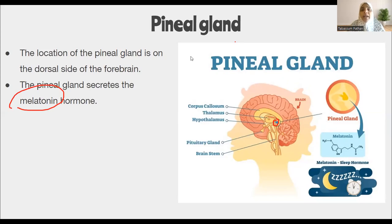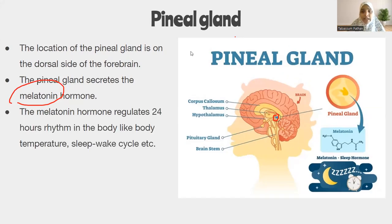What is this hormone doing? It helps in your sleep cycles. This melatonin hormone regulates your sleep. It regulates your 24-hour rhythm in the body, like body temperature and the sleep-wake cycle. As the evening starts and the sun is not there, the darkness causes your body to produce melatonin, and towards the night, when there is a sufficient amount of melatonin in your body, you start to fall asleep.